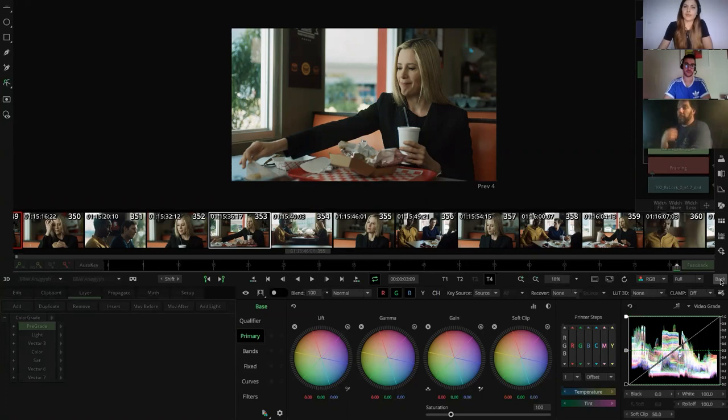In Mistika, it's very easy to change resolutions because, as long as the aspect ratio is the same, everything is going to stay in the same place. If you have a window, if you have anything, everything is going to remain in the same spot. So start with your biggest resolution, set up your project with your biggest resolution, then go smaller as you go.